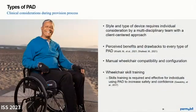So some of the things that we wanted to start going into the literature about is some of those clinical considerations. The first slide that we showed that all of those options were both personal characteristics as well as device characteristics. And so ultimately, when you're trying to decide what device works best for someone, we know that the style and the type of device has to be really approached from a multidisciplinary team with a client-centered approach. We oftentimes think about, okay, what is the main activity you're going to use this for, but that might overlook some of the more detailed or less frequent activities where it could really end up being a barrier to someone if their device doesn't work correctly for them.